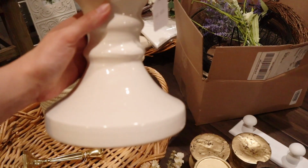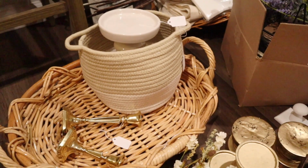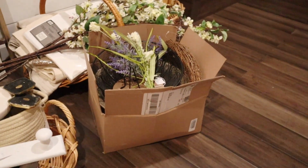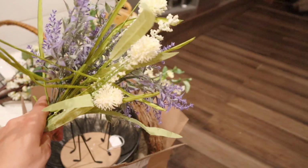Or not candlestick holder, but I guess just a candle holder, because it's a really large one. So anyway, all of that was in that basket. Okay, so I just have this left and then I will move on. But anyway, this is just some more greenery and lavender and things like that. I think I'm just going to use it for staging.